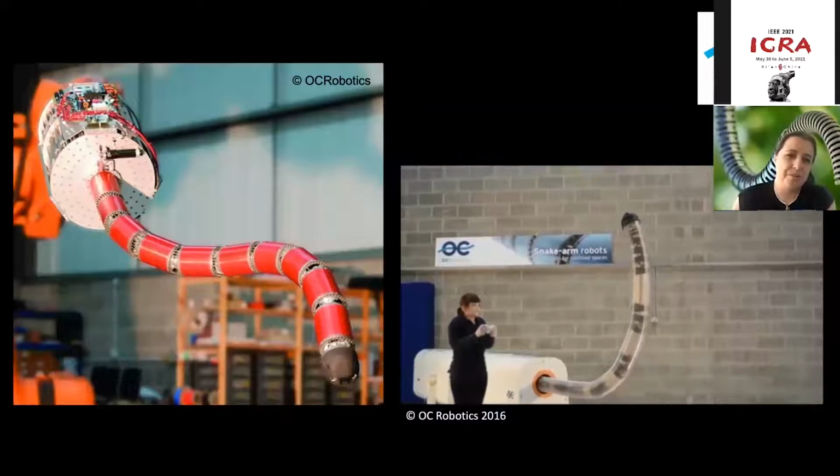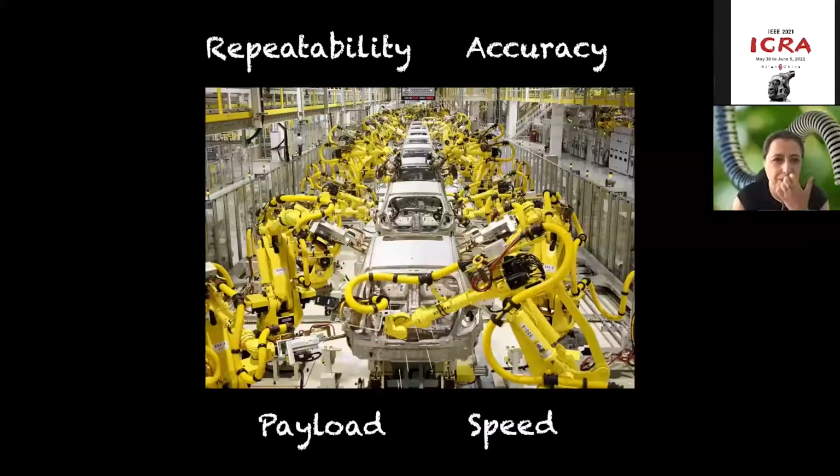And so while in the last century, the third industrial revolution really kicked off in 1969 with the Puma robot and Unimation, serial robot arms are really characterized by repeatability, accuracy, payload, speed. As roboticists today, these are the 4 characteristics we mostly talk about. How accurate is the robot? How reliable is it? How fast is it? How much can it carry?